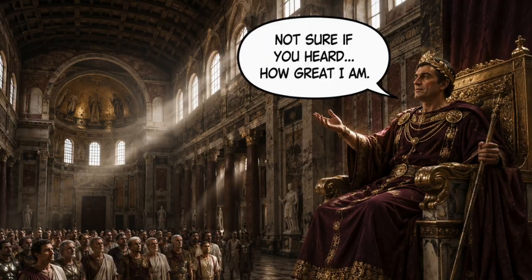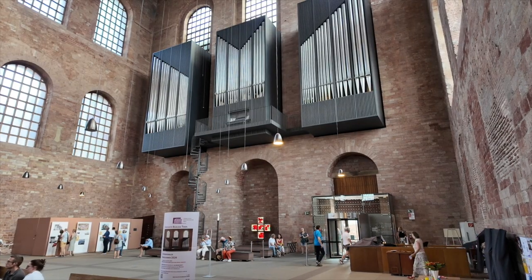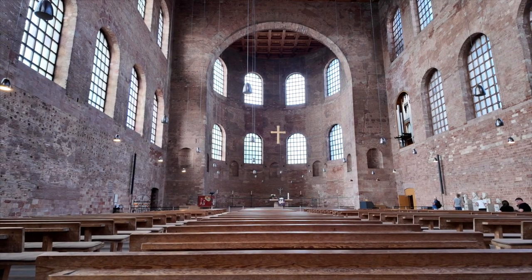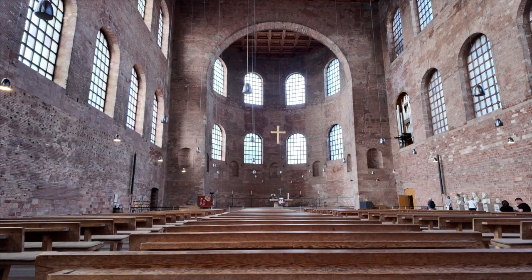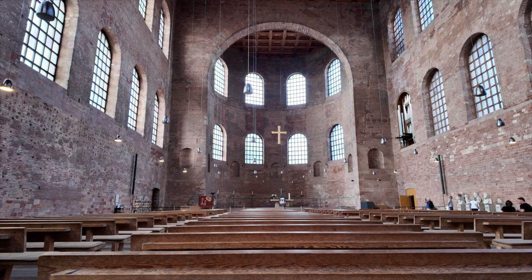The Romans even heated this place. Beneath the floor was a hypocaust system that circulated hot air, because apparently being Roman emperor meant central heating was a basic human right. What's really interesting, though, is how different the interior looks today. The original Roman building would have been far more elaborate, with marble, mosaics, statues and decorations. What we see now is a result of an extremely long and occasionally violent history.